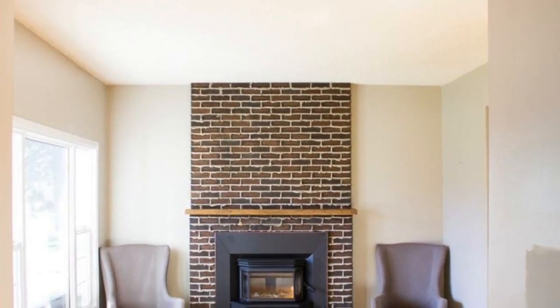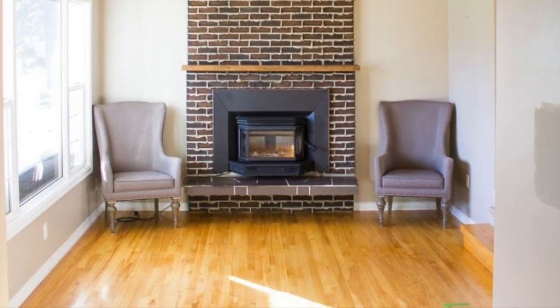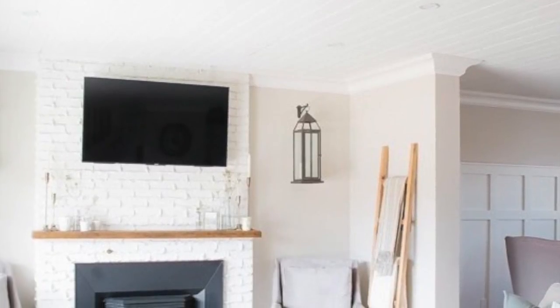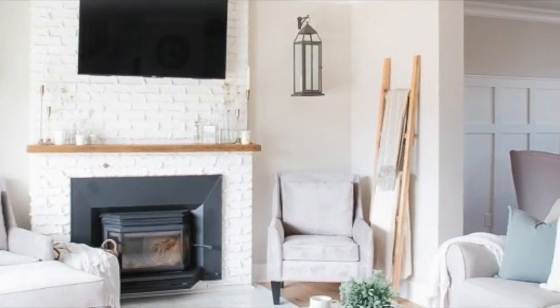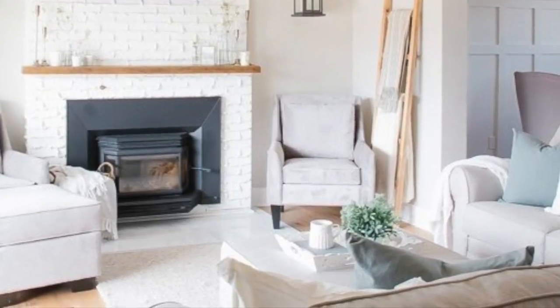This front living room used to be one of the most awkward spaces in our house. It was so long and narrow, it made furniture placement almost impossible to figure out. But now with that wall gone between the kitchen and living room, it's created a much more flexible floor space to place our furniture.